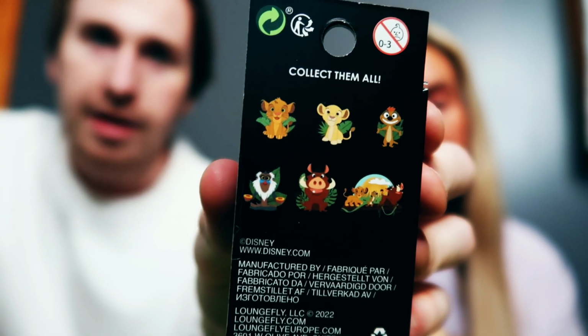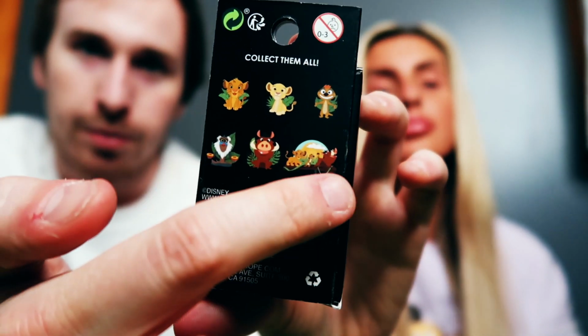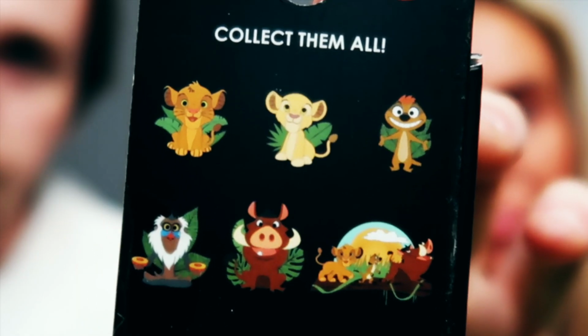And then we've got this Lion King set. And these pins are super cute. I personally would really like to get the one of all 3 of them on the log there. I think that one's super cool. Out of these, which would your pick be, Jamie? Nala. Yeah, Nala is really cute too.